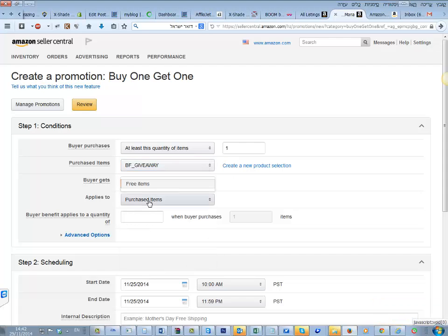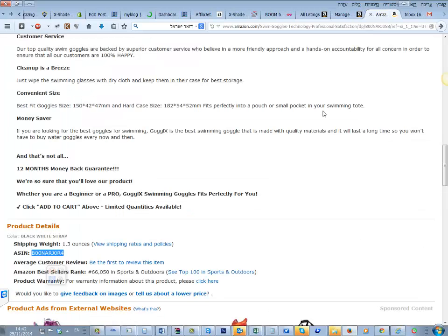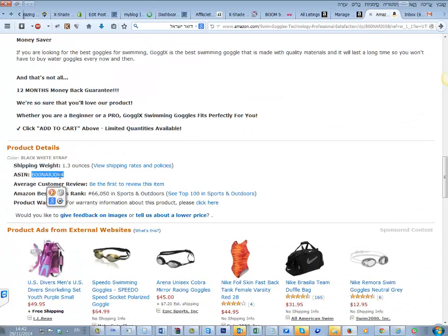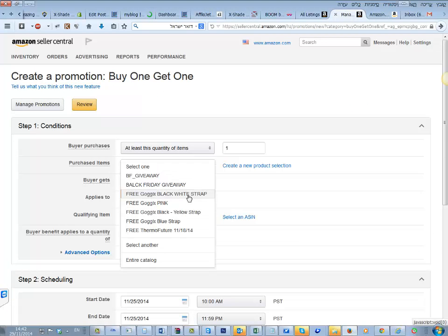Giveaway. Free item, qualifying item, we want to put this item. This is for the black and white. Oh, maybe because we didn't put the ace in of the black and white a while back. That was what was making the problem. This is the black and white ace in, so we must use this ace in if we are checking this one. You get my meaning?